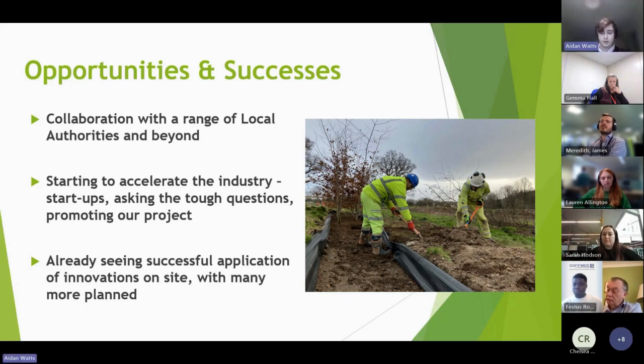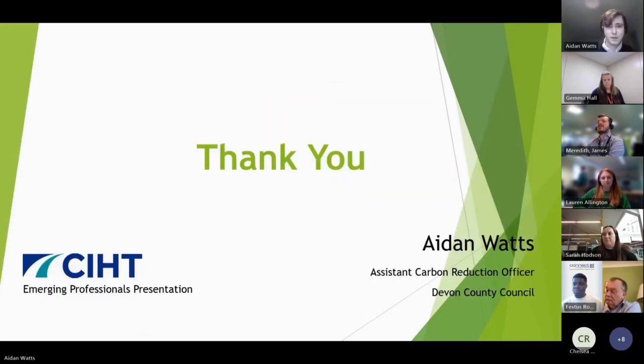And I'll probably finish by saying that, by promoting our projects in as many ways and places as possible, we are seeing more and more active discussion on the carbon footprint of road construction schemes, but also crucially on where the carbon can be saved and reduced. So that's a bit of background on this A382 Live Labs 2 project. Thank you very much.